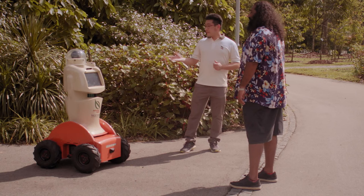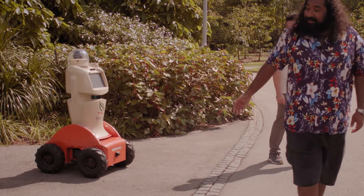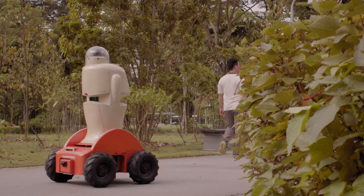The robot's about to go on its rounds. Shall we go with it? Yes. Robot, come along. Let's do some work. Don't drag behind. Come on. A little bit faster. Catch up. Catch up, man. You can do it.